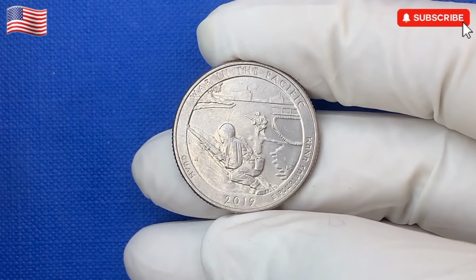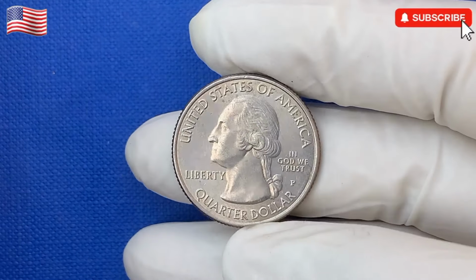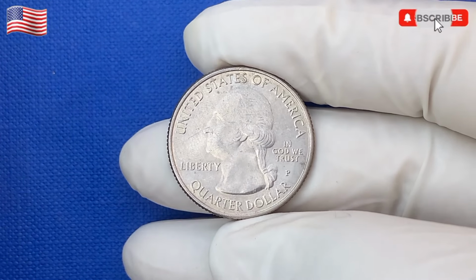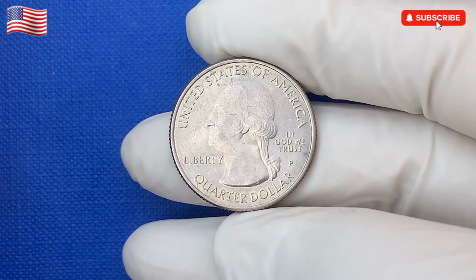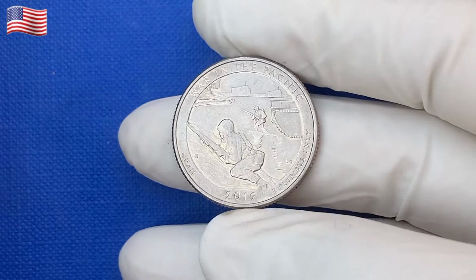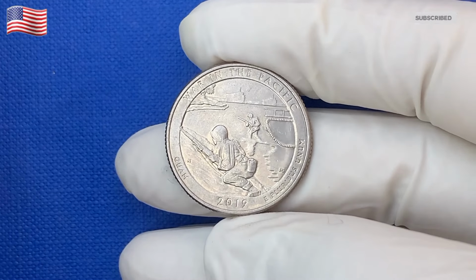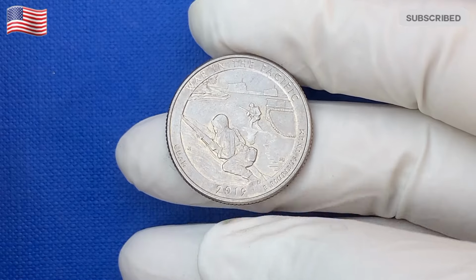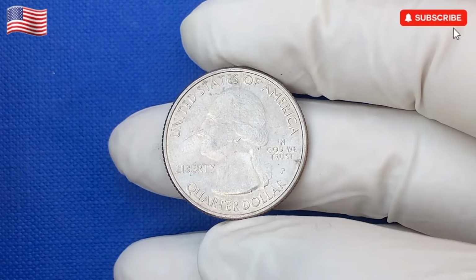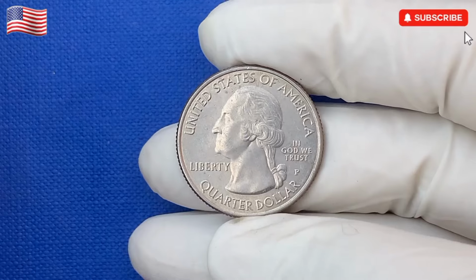What makes the 2019 Washington quarter dollar even more fascinating is the design's connection to an era of preservation and environmental consciousness. The Frank Church River of No Return Wilderness represents one of the largest wilderness areas in the United States, covering over 2.3 million acres. This wilderness has been preserved for generations to come, and this coin serves as a reminder of the importance of safeguarding our planet's natural beauty.